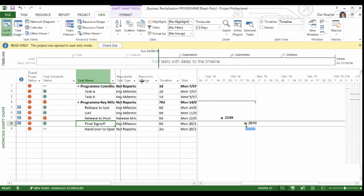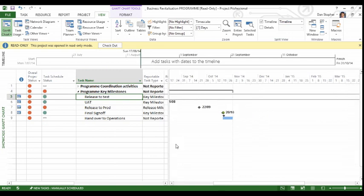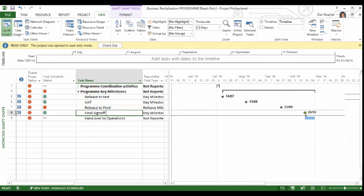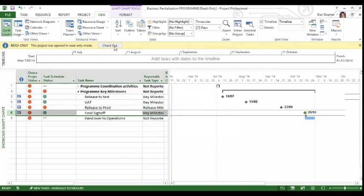Mostly we've got a couple of basic tasks, and then underneath that we've got what I'm calling key milestones, and these are driven by constraints, and you'll note that the final sign-off, in addition to having a constraint, has a deadline, and that will become significant as we proceed through the demonstration.